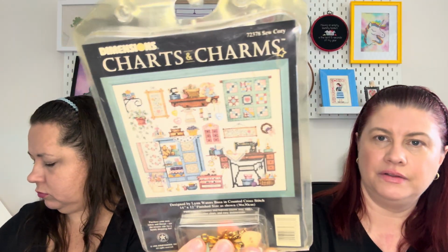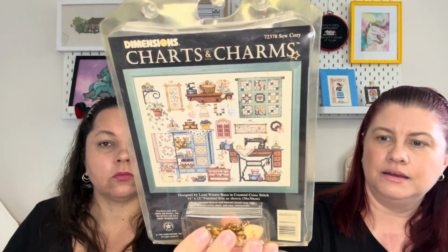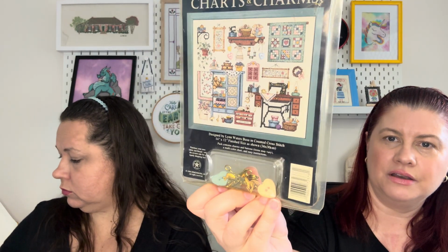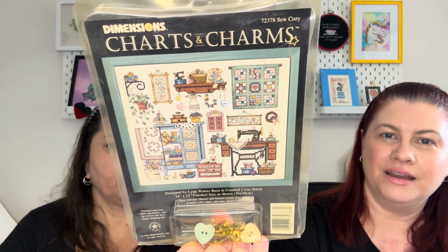Yep. So I picked up this one. This is a Dimensions one. It's got the little charms that go on it in there. It's quite an older one. I think we worked out it was 1996. Yeah, copyright 1996. So you won't get that these days, probably can't get that anywhere anymore. I don't think it's a whole kit. I think it's just the pattern and the charms. But yeah, got that one.